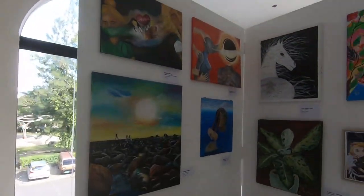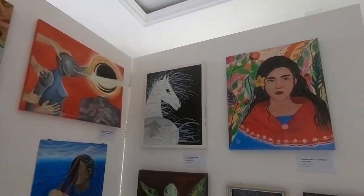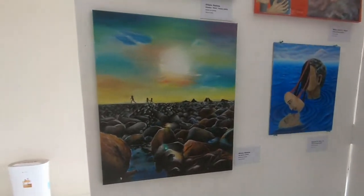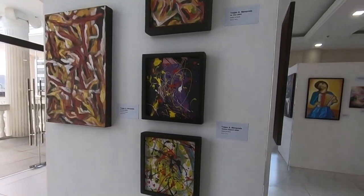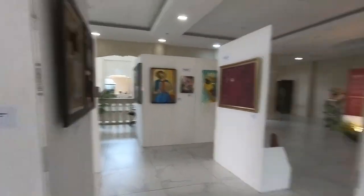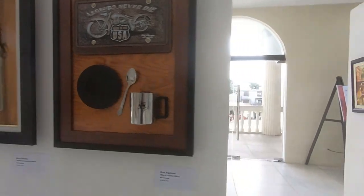Again, another painting from the different artists. Okay, wow, they are very, very talented. As you can see, there are a lot of people going on there. I don't know what they are doing. Maybe there's something. I don't know. Okay. The artwork.